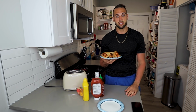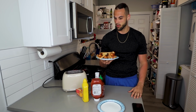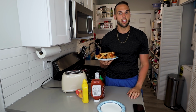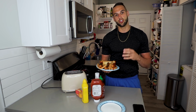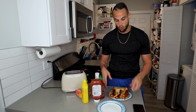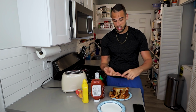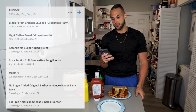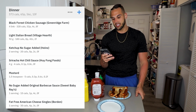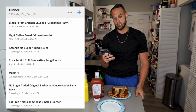You want 3 of these and, I don't know, the strawberries like we had earlier, you can do that. This is so interchangeable and such a good and easy meal. Let me tell you, all in, condiments, cheese, bread, and 4 sausages, 573 calories, 65 grams of protein, 56 carbs, and 10 fat.